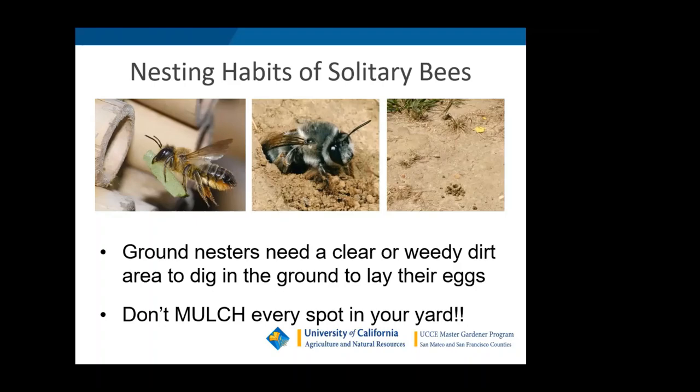The middle picture is a picture of a digger bee coming out of the ground itself. And the far right, you can see there's several holes in the ground, and there might be a cluster of solitary bees that have built nests in this bare ground area. They don't work with each other. They work independently. They may cluster in the same area. Ground nesters need clear or weedy dirt area to lay their eggs.